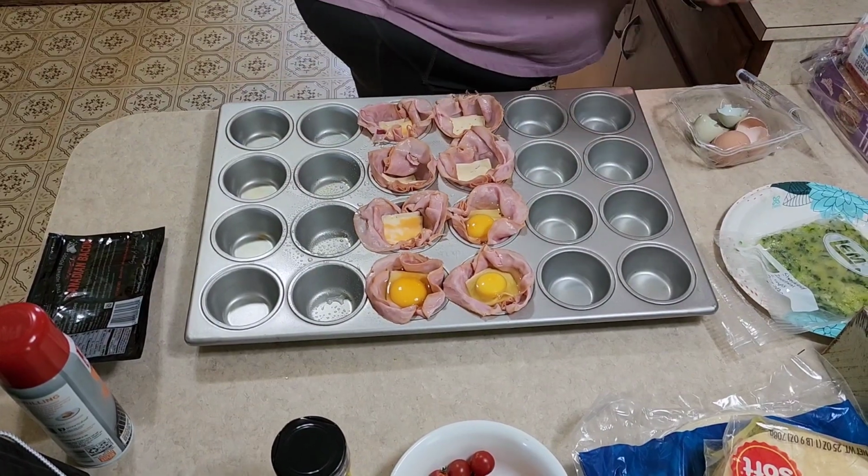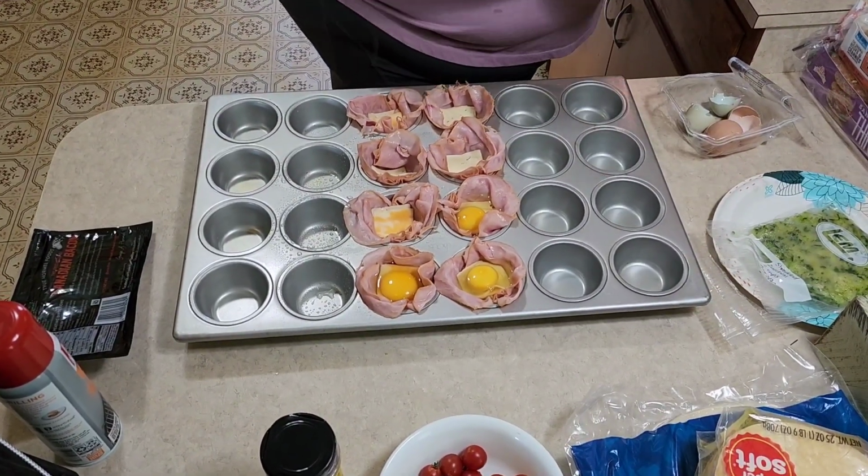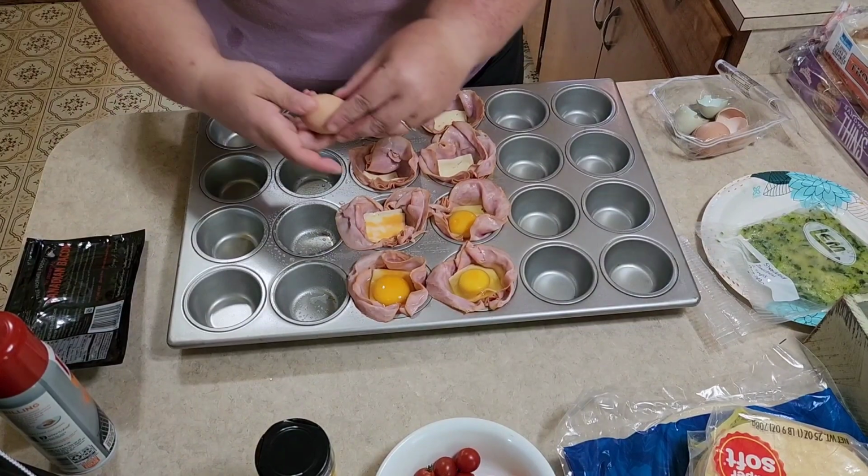I normally use shredded cheese on top, but I ran out of shredded cheese. So how long do you bake these?